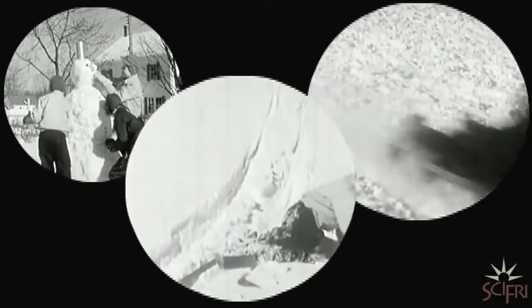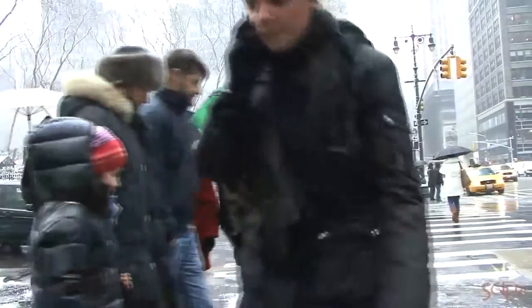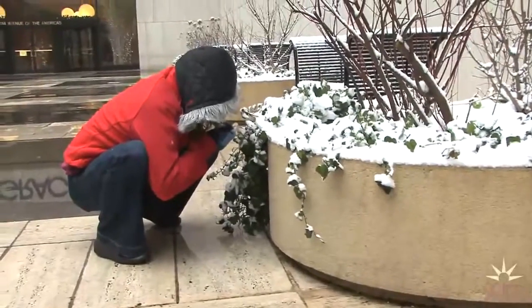Sure, there's sledding, snowmen, skiing, but a winter storm can also mean safari. You really just need a snowy day. Take a magnifying glass, go out, and there's all sorts of different things you can see.